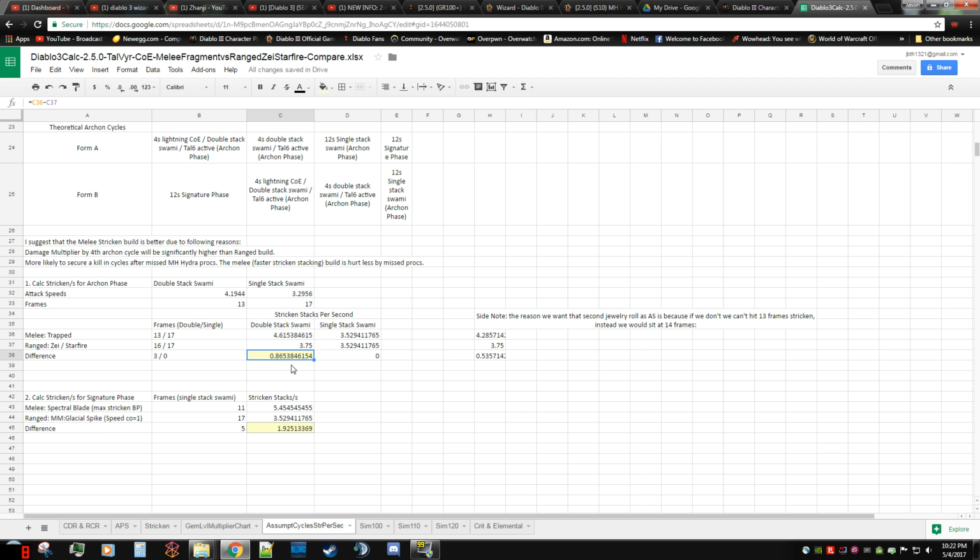0.86 seems small, but over 8 seconds can accumulate. And this is why I wanted to roll for the 7% on the ring, because if you look at 14 frames instead of 13 frames, you get 4.28, which is a difference of only 0.53 as opposed to 0.86. So it's quite a difference there. And I feel the higher attack speed with the ring roll will be better.